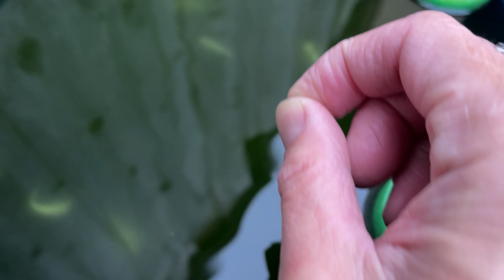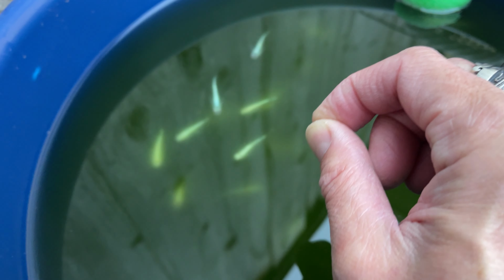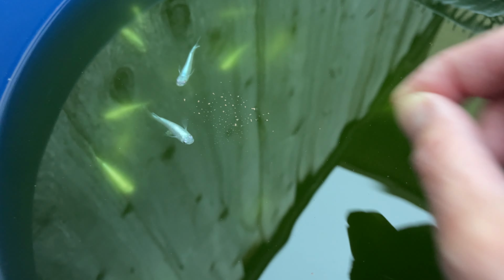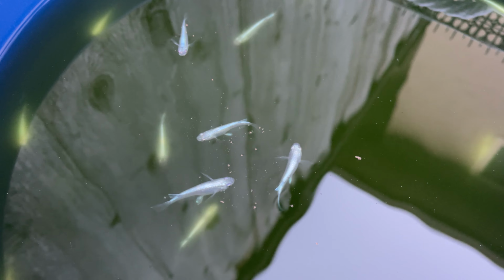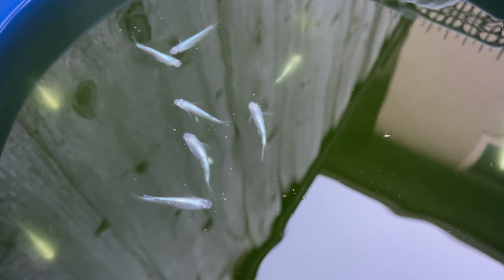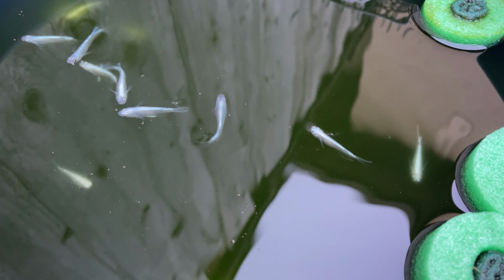Okay, I just ground them. And then let's see if they're even interested. Come on, let's see, are they going to eat? Even if they put it in their mouth, if they don't like the taste, they'll spit it out. I just want to make sure they're eating it. I don't see them spitting it out.